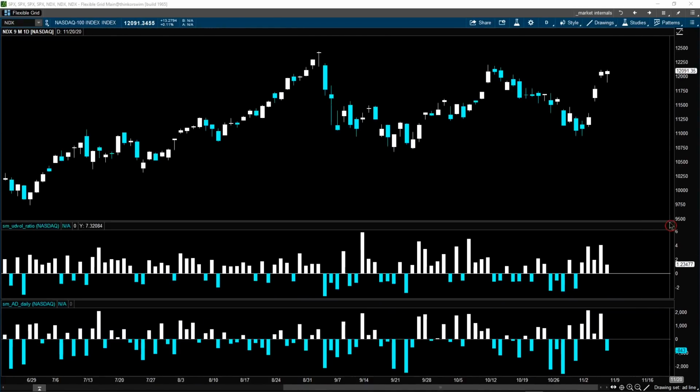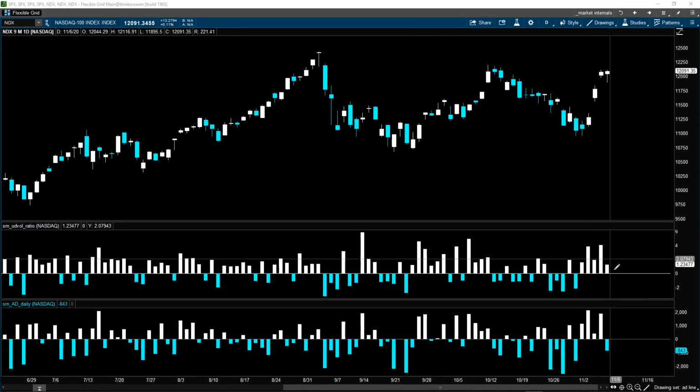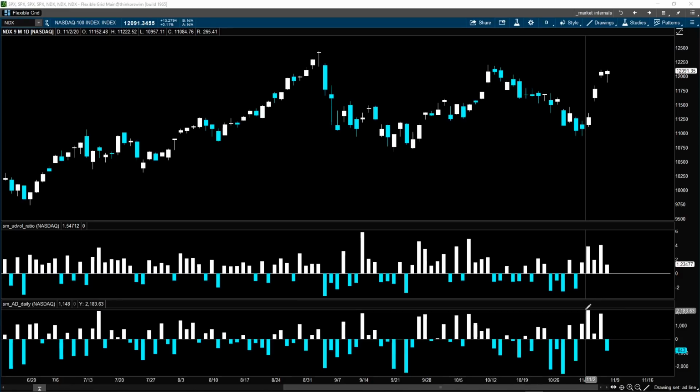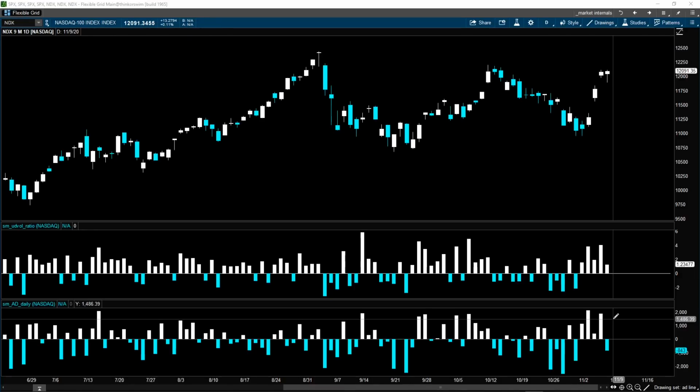Now let's look at the NASDAQ market internals. The NASDAQ up-down volume was a mixed bag. Pretty strong buying on Tuesday and Thursday, but only modest buying on Monday, Wednesday, and Friday. The NASDAQ daily advance decline also showed broad market participation for Monday, Tuesday, and Thursday, but not much for Wednesday. On Wednesday, the advancers only outnumbered the decliners by 403, with the NASDAQ gaining 497 points or 4.4%. And on Friday, the decliners actually outnumbered the advancers by 843, while the NASDAQ gained 13 points.